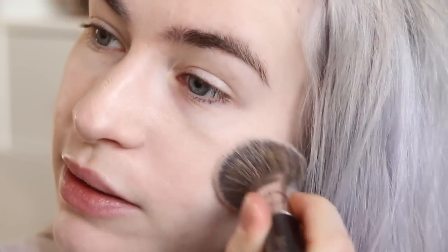I'm going to buff it into my skin with this. It's a brush from Look Good Feel Better, and I absolutely love it. It's just the perfect kind of shape for a foundation brush. And I'm just gonna buff that all the way in. I just really like this foundation, especially because I've just come off of Roaccutane. My skin's still a little bit on the dry side, so lots of moisturiser does no harm.